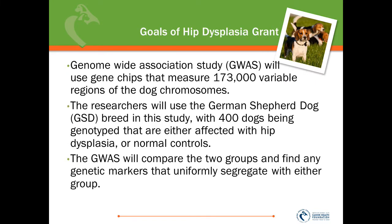So the goal of the hip dysplasia grant is to perform a GWAS study, a genome-wide association study, using gene chips that will measure 173,000 variable regions of the dog chromosomes. The researchers will use the German Shepherd dog as the breed in this study, and they will use more than 400 dogs to be genotyped that are either affected with hip dysplasia or normal controls. The GWAS will compare the two groups and find any genetic markers that uniformly segregate with either the healthy group or the affected group.